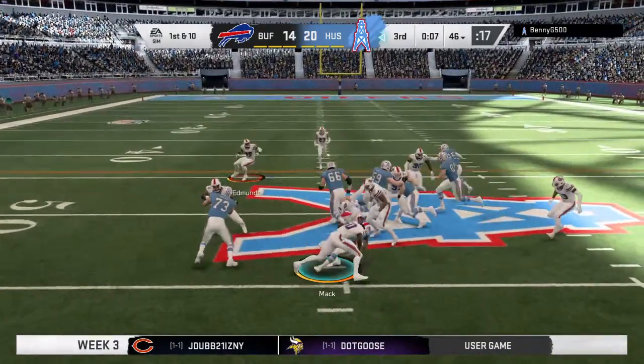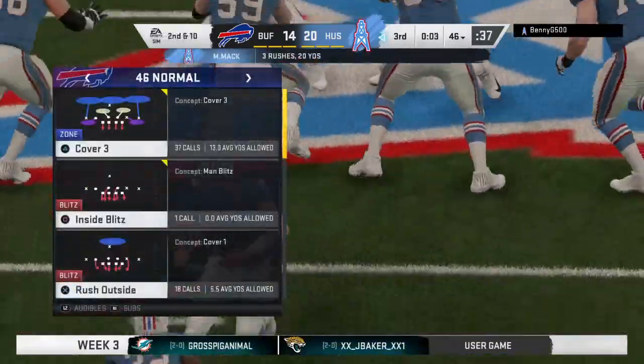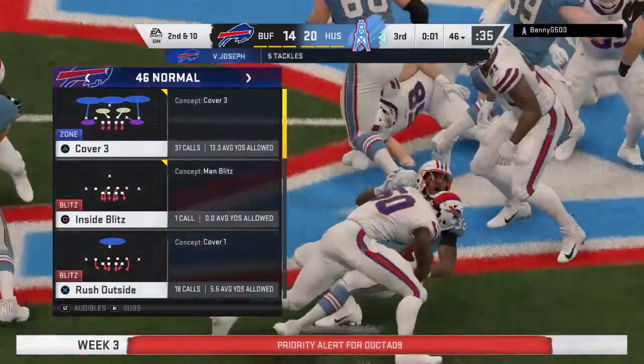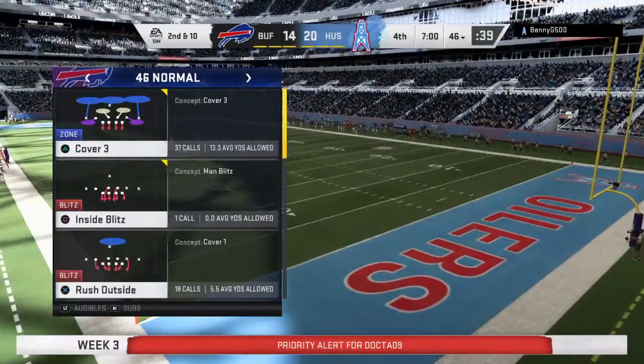On first down, they'll stay with Mack on the ground. Try to find a lane, but instead he'll get back to the line of scrimmage and no more. Officially no gain on the play, and it's second down.